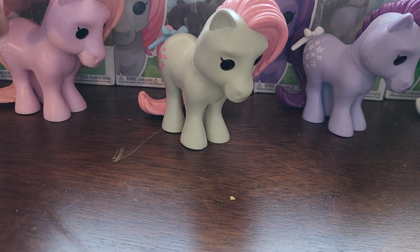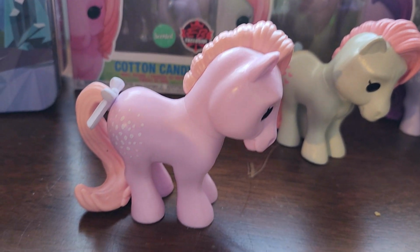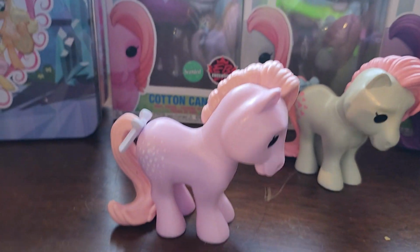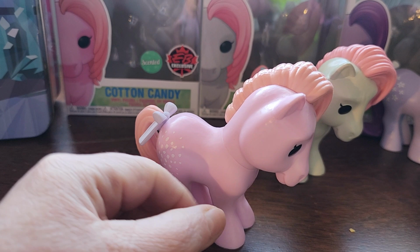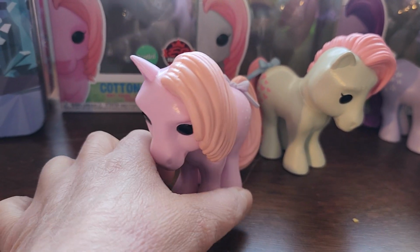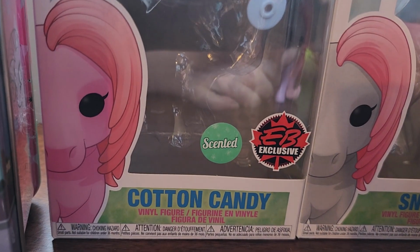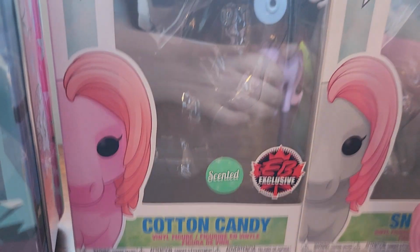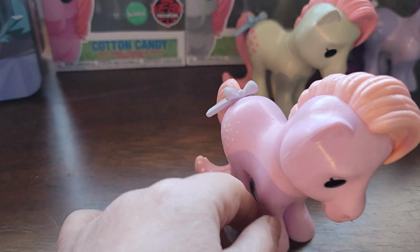And then my top-notch number one favorite, because I had this one as a kid and she was my absolute 100% favorite. Like, if I didn't have her and I didn't know where she was, I'd freak out. This is Cotton Candy. Now, there are a couple different versions of her. There was the normal one, like these. Or you can get the EB Games exclusive, and she's scented. Of course, I had to get her because I absolutely wondered if she smelled like cotton candy.